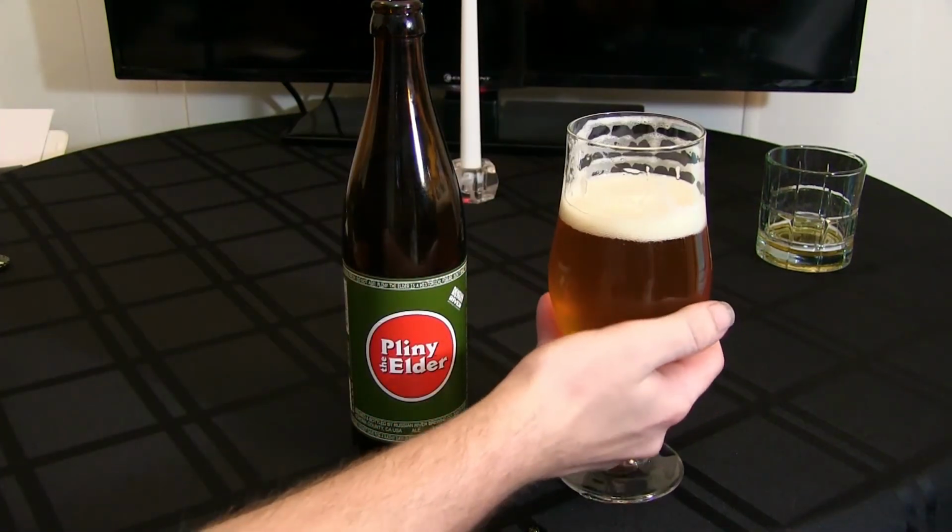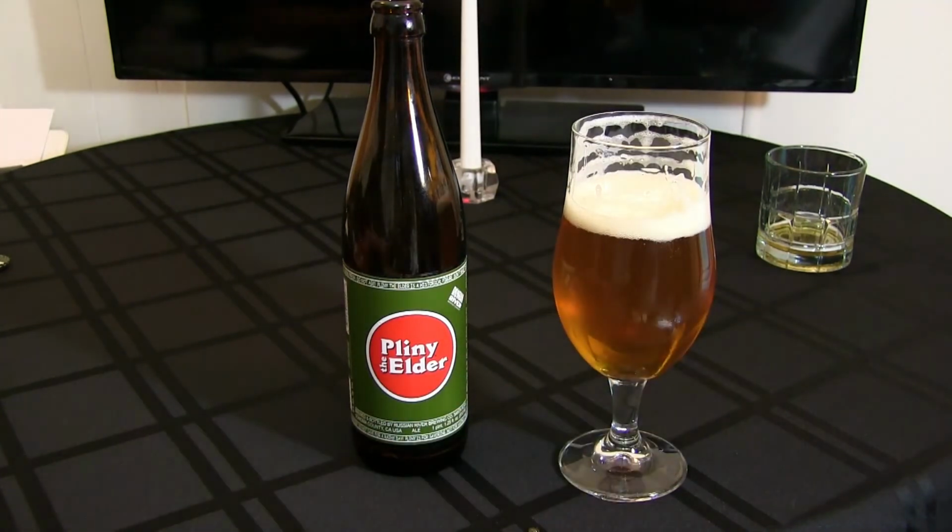So glad to have this one under my belt now. This has been definitely kind of like a treasure hunt with these beers. This one, along with a few others, I've just really got my eyes out for, and I already know a couple of them I'm not going to be able to pick up here in Colorado.